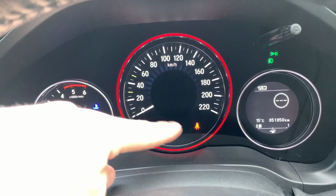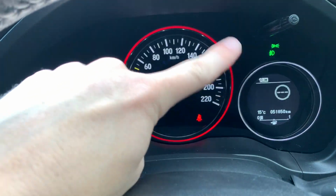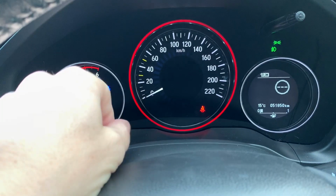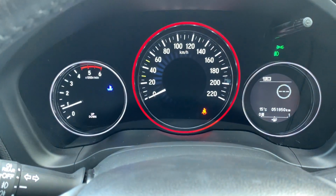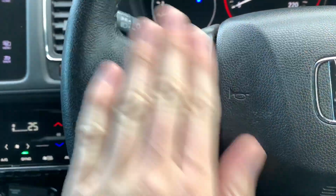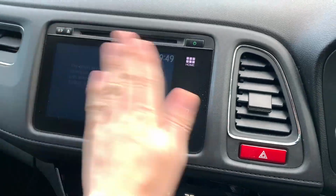And to do with the eco function then, this red circle is red when you're driving uneconomically. It turns to an amber when you're kind of halfway, and then it turns to green. We'll see when we go for a drive when you're driving economically. Over through here then, these are controls for radio, and that brings it on to the Honda Connect setup.